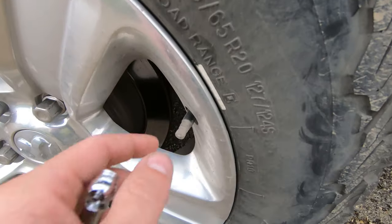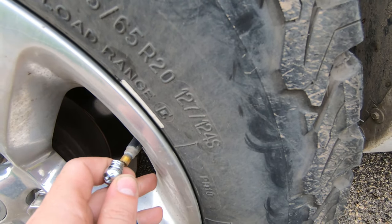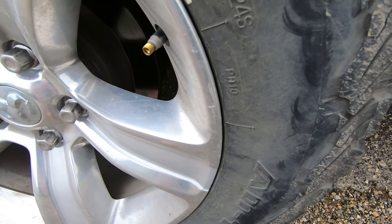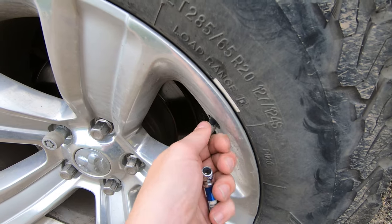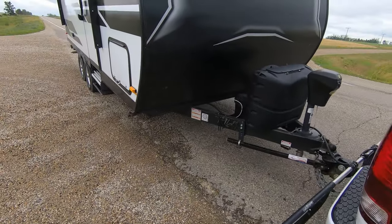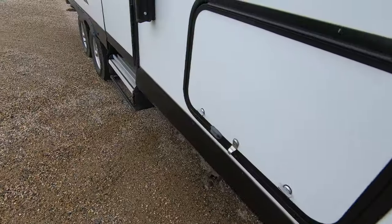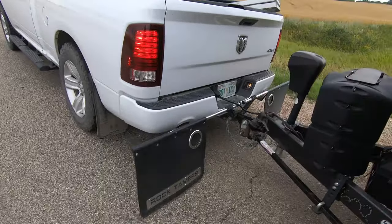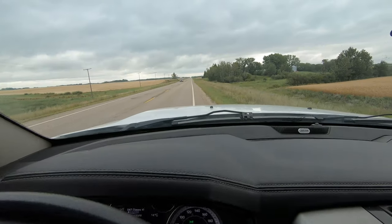Doesn't look flat to me, but let's have a look here. It's probably just the sensor. It's definitely not flat. I'm gonna chalk it up to a bad sensor. But seeing how I'm out of the truck here, I might as well double check everything else. Cars whipping by on the highway. I'm just gonna put some tape over the light, I guess. Get back on the road here.